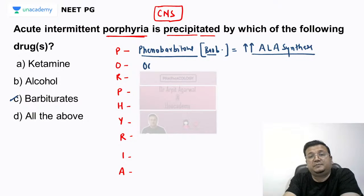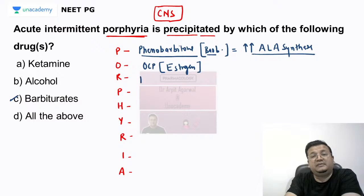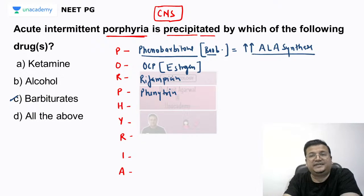O stands for OCP and OCP actually means estrogen. So estrogen are known to cause porphyria, so remember OCP. R is again an enzyme inducer in the form of rifampicin. P is again an enzyme inducer in the form of antiepileptic phenytoin. So they have the same logic as barbiturates inducing the ALA synthetase. H is an antihypertensive drug, hydralazine.